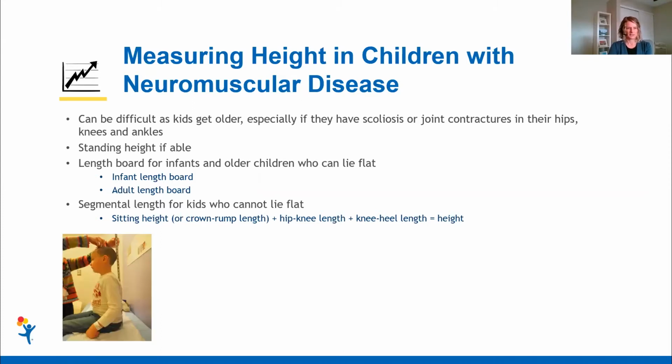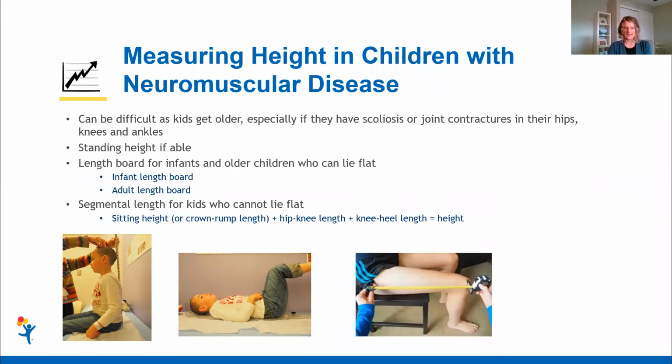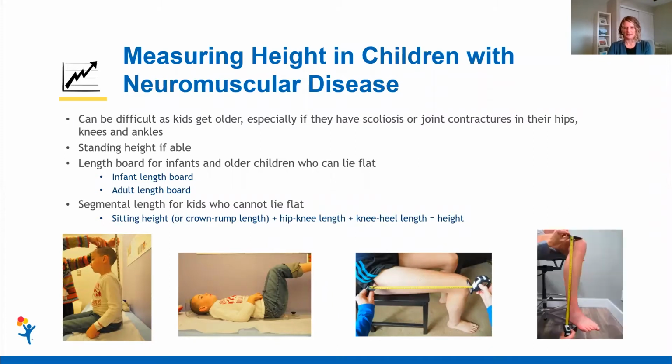So I do have some pictures here. What we would do is if your kiddo can sit, we would measure their sitting height, like we are doing with this kiddo here. We can use sort of a yardstick type tool like a tape measure. If your child's not able to sit, we can measure that distance from their head to their sitting surface on a length board. So this guy is on a clear length board there, and we can get the same measurement as if he were sitting. And then we can add that to the segment from the hip to the knee, and then the knee to the bottom of the foot. There's not a lot of good data out there on measuring kiddos with neuromuscular disease, but anecdotally in our clinic, this method has really produced some nice results and looks consistent for the most part on the growth charts.